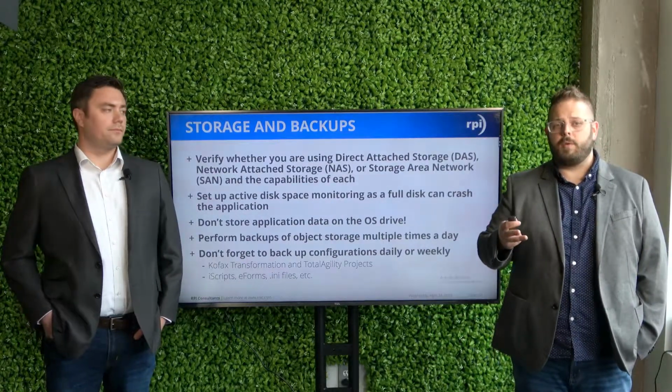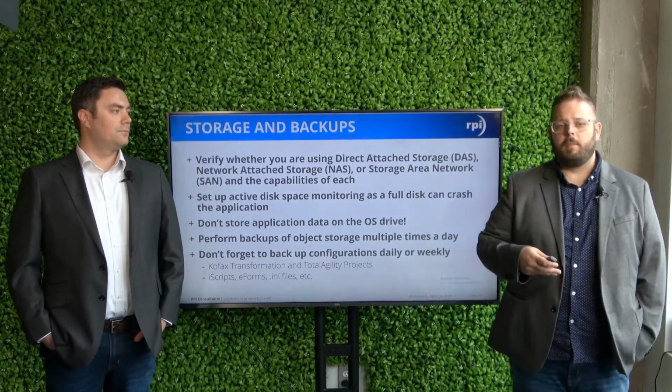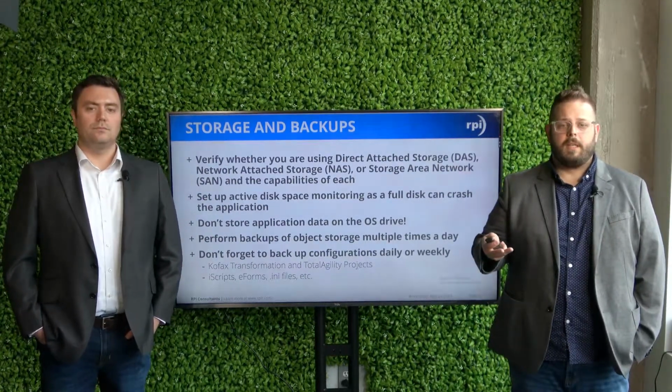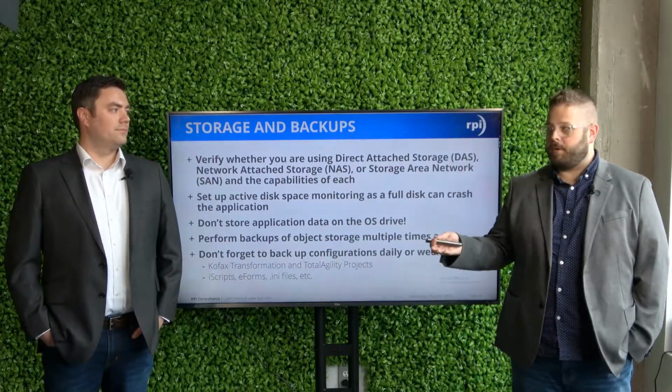We've had clients who had great practices in backing up their database and backing up their image objects, but they didn't back up their configurations. They come to us after a failure and say, well, isn't everything in the database? Unfortunately, not usually.